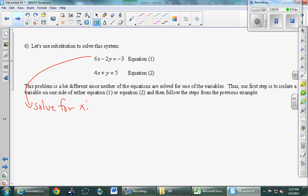So if we solve the first equation for x, that's just a completely arbitrary choice on my part. First thing we need to do is move the negative 2y over by doing what to both sides? Add 2y. So we get 6x equals negative 3 plus 2y. Everybody see it? Add the 2y. And then to solve for x, how do we move the 6? Divide by it, right? So we go x equals negative 3 plus 2y, all divided by 6. And that equation is perfectly correct. It's true.